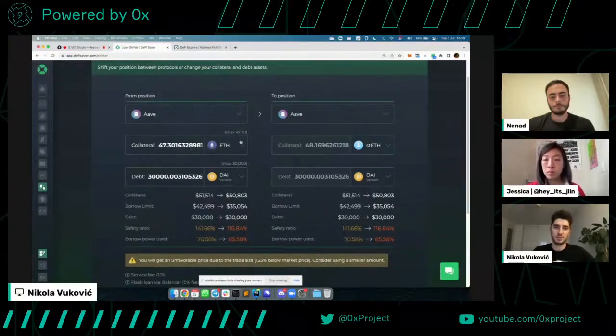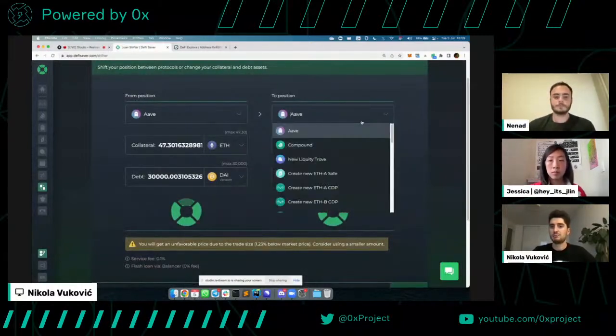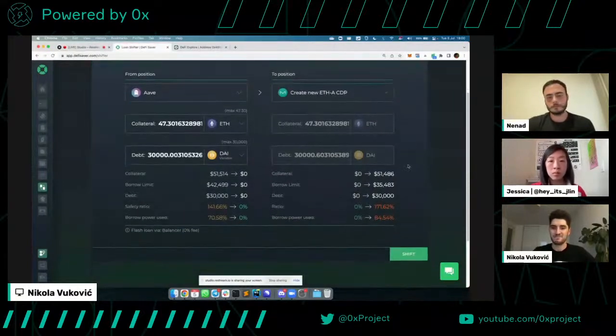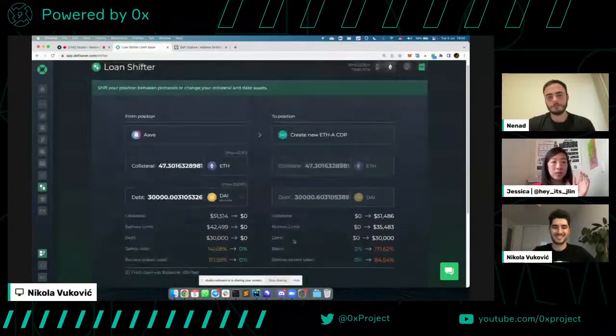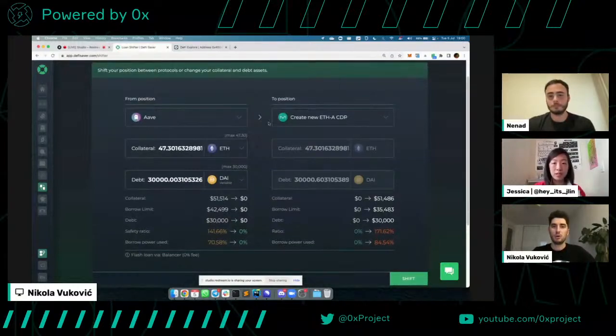And if I want to jump out of ETH completely, I can switch it to a stablecoin. I can also shift my position to a Maker CDP, for example, or obviously I can close it. So essentially, in one click, the user can switch from one collateral to another.